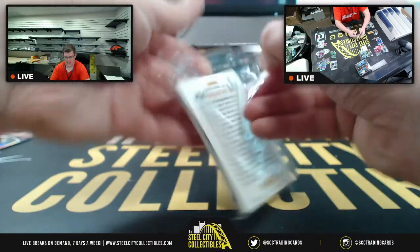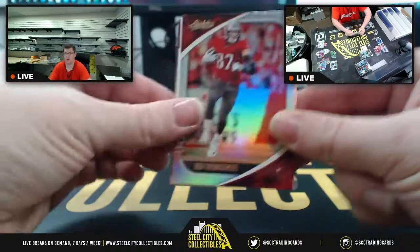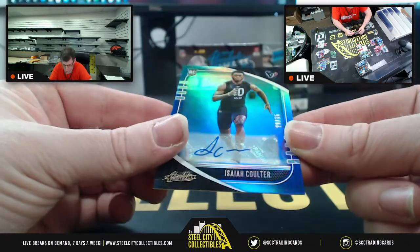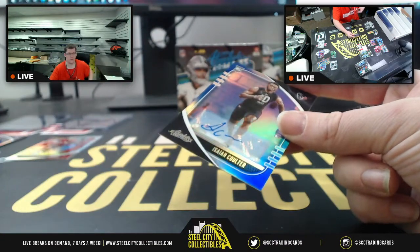Character Porter on the backside. But from the front, we start with Gronk. Now you're going to have Isaiah, 29 of 35, this time on the autograph. Mahomes, Kaboom would be awesome.